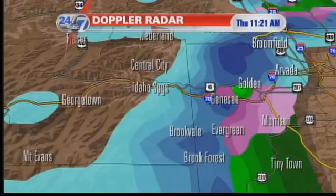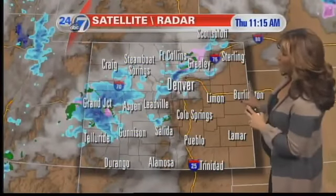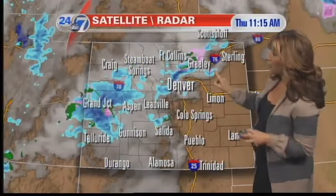West on I-70, Genesee to Idaho Springs, all the way to the tunnel, and then west through the tunnel, you're going to find heavier snow. It's going to be west of the tunnel where we get a good 1 to maybe even 2 feet by tomorrow. Here's a big look at the picture at our satellite radar. As you can see, that snow starting to develop right across northeastern Colorado. Unfortunately, I think this makes for a probably tricky commute tonight.